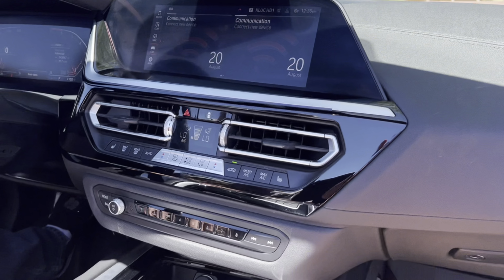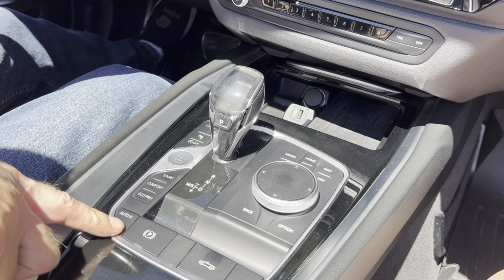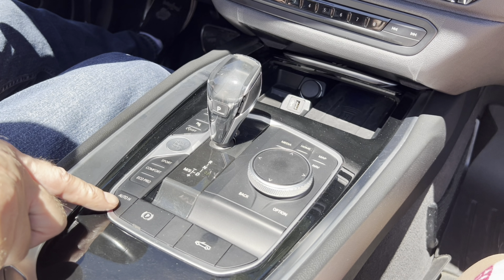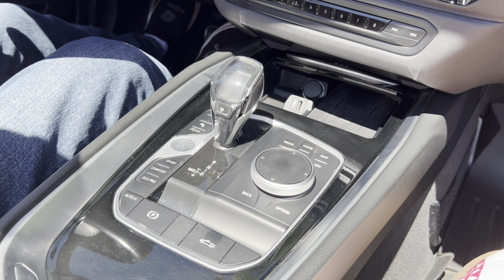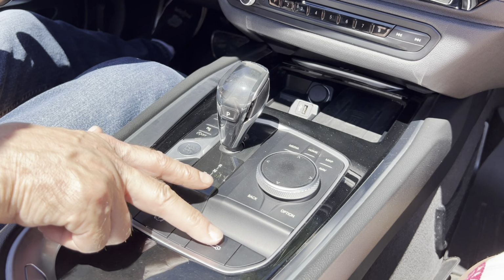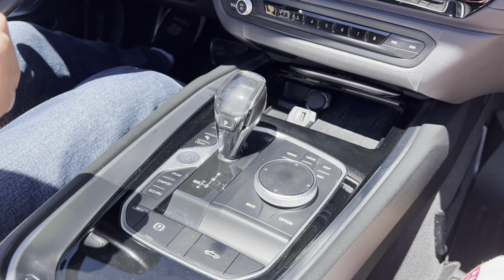So you got your sport mode, your comfort mode, your economy mode. You got your auto hold. So for instance, if you go to the fast food drive-in places, you'll push that on, and then you'll hold your foot on the brake till the light turns green, and then it'll actually be a brake, and it releases when you hit the gas. This is your convertible top. You push down for it to go down, and then pull it backward.